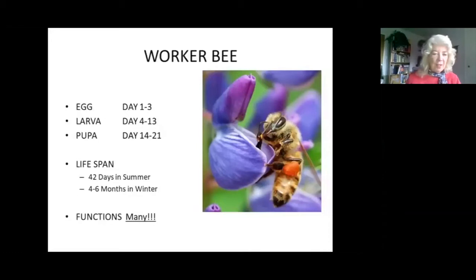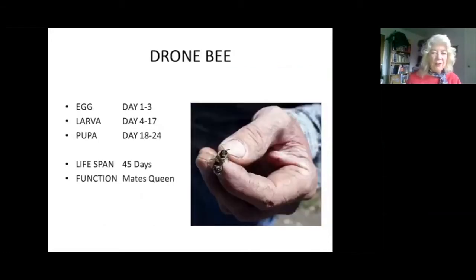And the drone, did I do the drone yet? Let me see. Oh, the drone. Yeah, the drone has one function. He mates with queens. Not the queen from his own hive, but the drones go up there in the drone congregation area, or DCA. There's actually a name for this. And they hang out in the treetops waiting for a queen who's looking for a mate to fly by, and not from their own hive. That would be incest. They know better.